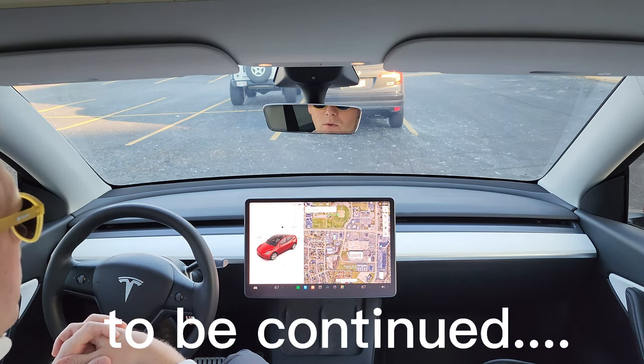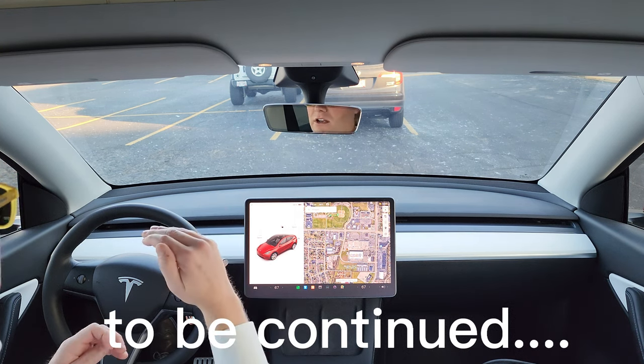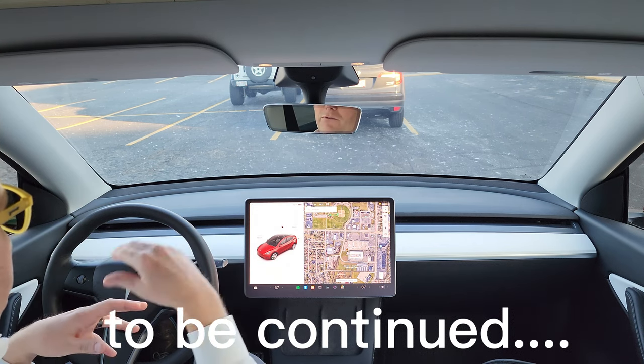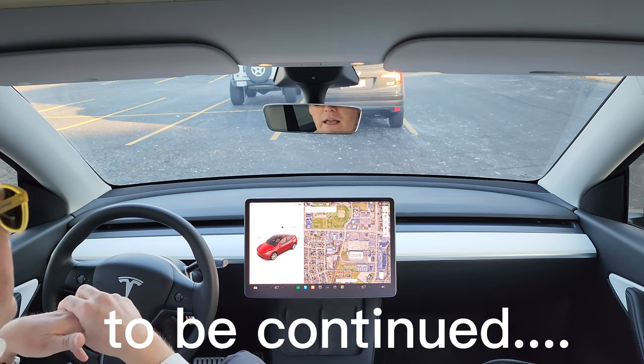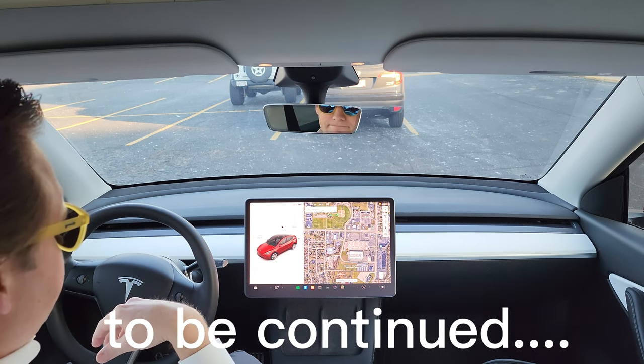And we'll see a little bit more, and we'll do another drive, which is a longer drive, which will combine city driving, highway or interstate, and then back to city. So it'll use full self-driving, navigate on autopilot, and then it'll go back to full self-driving. So we'll see how those two things interface and play together. But overall, pretty good so far. Well, we're here at work. Let's go.